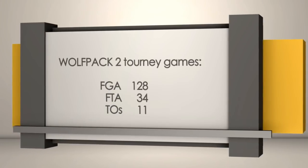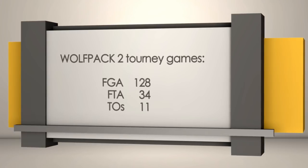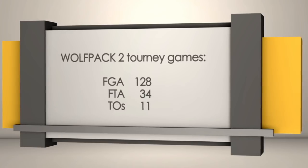Yeah, well, and when you talk about a lack of depth, this really might be one of those unique situations where the lack of depth has worked in Nevada's favor. They have better chemistry because the guys are on the court all the time together. How much does this chemistry help ball handling? Look at the numbers from the Wolfpack's 2 tournament games. The field goal attempts, the free throw attempts, the turnovers. That's a tremendous ratio of shot opportunities versus turnovers. They just don't make a lot of mistakes in terms of offensive execution.